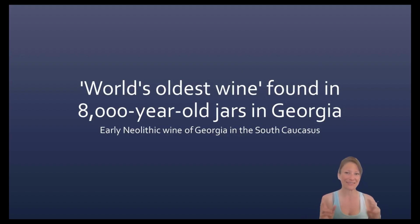Okay. All right, so these are a couple headlines. They're a little teasing. We'll talk about the Kfevri, and then we'll come back to this: world's oldest wine found in 8,000-year-old jars in Georgia. Jars is a loose term.